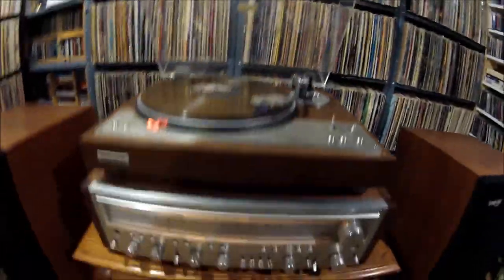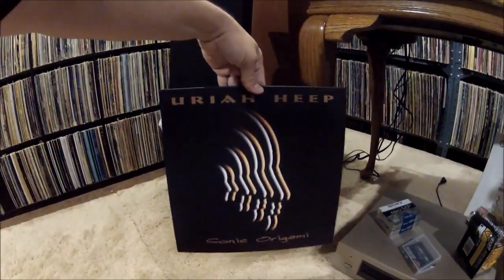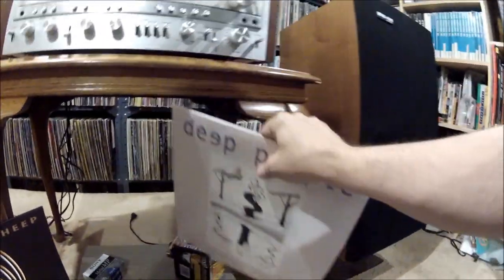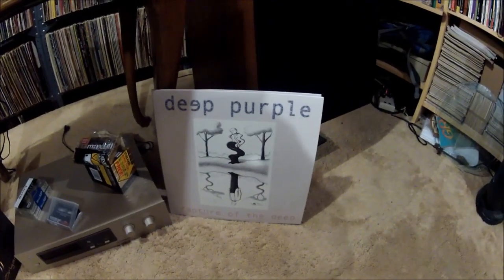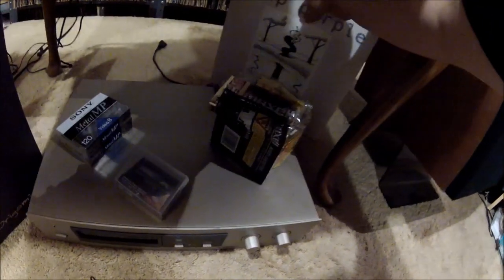What we're listening to is Uriah Heep, Sonic Origami. Who has one of these on vinyl? Also has some Deep Purple. Oops. The new Deep Purple LP, supposedly it comes out tomorrow. I know the CD is already out. I think it's called What Now? I love these old bands that are still putting out new material.